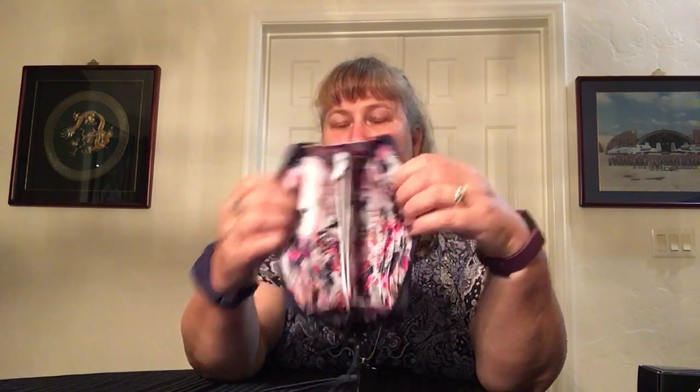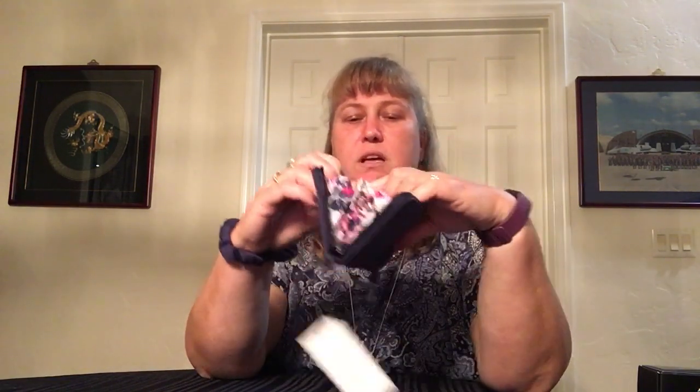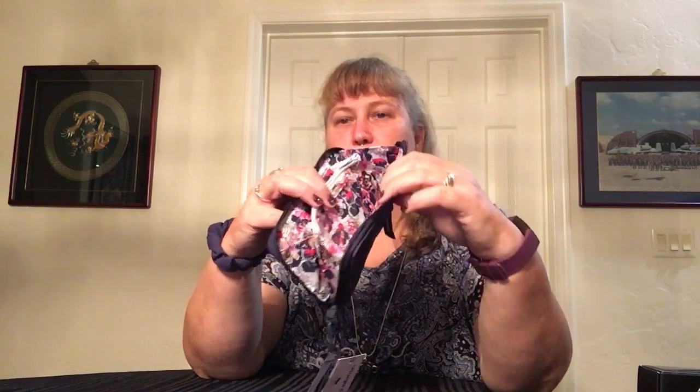But inside you have, oh, and it's RFID. You have big slips on either side, and then you have mirror image. You have 4 card slots on this side, 2 and 2, and then same thing on this side, 2 and 2. And then in the middle you have the zipper pouch, and on one side of it you have your clear ID window as well, right there. And it has the quick access window to push your cards out.